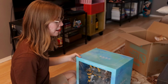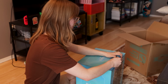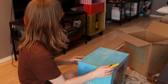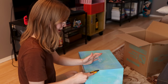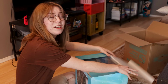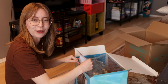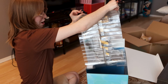I do think they're overpriced, but I think the figures themselves are actually pretty nice. I have the eStream Gojo. Is that the only eStream figure I have? It might be. And I love him. He's a fantastic figure. So I'm very excited to see how this one turned out. They do charge a premium, but I feel like they're pretty innovative with their figure designs. And I don't know, they do a good job.